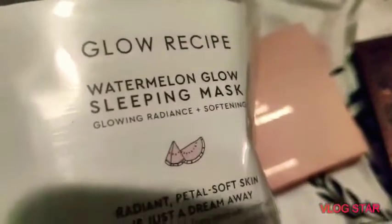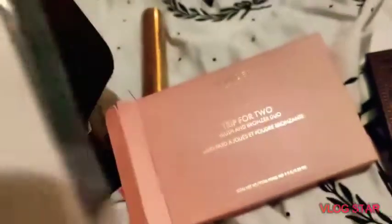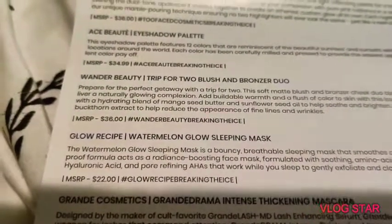So I thought this was really cool. This is a Glow Recipe Watermelon Glow Sleeping Mask. So let's turn this around. It came in like this bag. So we have 1 fluid ounce bottle of this. Let's see. So that is, yep, $22.